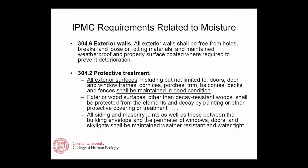So exterior wood surfaces have to be protected from decay. And then all siding and masonry joints have to be maintained and watertight.